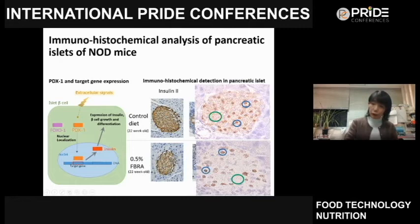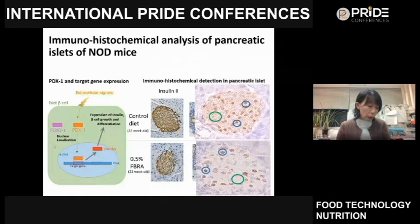Intracellular localization of PDX1 is important for its function as a transcription factor. In response to various signals, PDX1 is phosphorylated and translocated into nuclei and enhances the expression of target genes such as insulin and islet cell survival related genes. Then, in our future study, intracellular localization of PDX1 and its competitive molecule FOXO1 should be analyzed in detail at various ages of mice, we think.